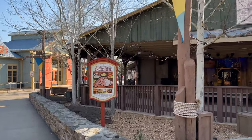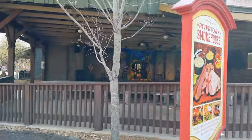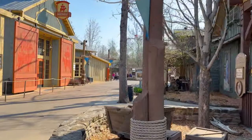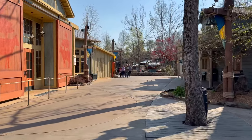Coming around the corner here, another performance facility here, along with another restaurant. See those throughout the park here. They have not skimped on entertainment. Yeah, it's a little early in the day for all the shows to be happening, but there's entertainment throughout the park here and plenty of food that you can enjoy while you're watching it.